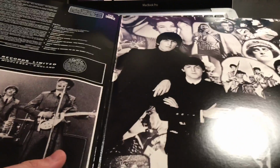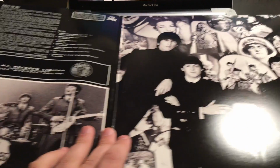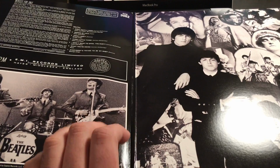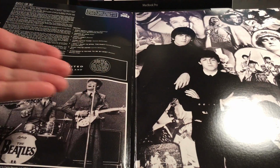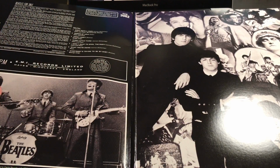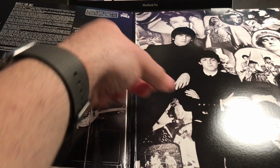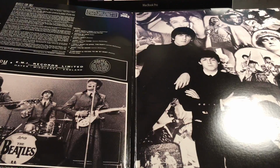When it was made in England, I kind of like that they changed it, because the original version, which I'll show you with this one, had the pocket that way. So it was kind of weird. You had to pull the record from, you had to scoop it out, I guess. It was strange.